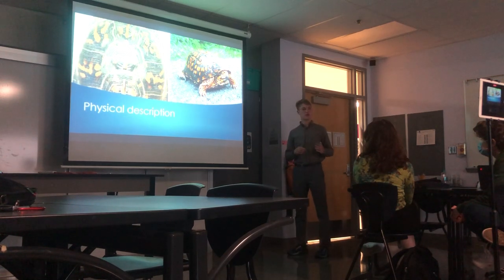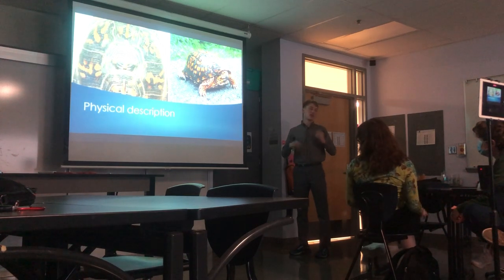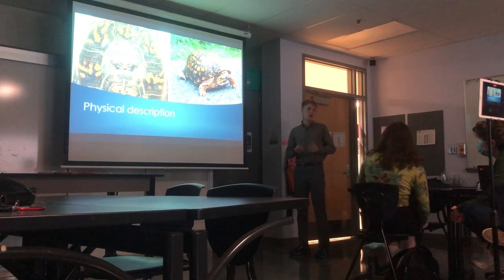Another measure of annuli is how deep it is. If a turtle's annuli is very deep into the shell, it's called well defined. There are four different measurements: super well defined, somewhat well defined, somewhat smooth, and very smooth. The smoother it gets, the older the turtle is, because over time the shell flattens out. So that's another indicator of age.